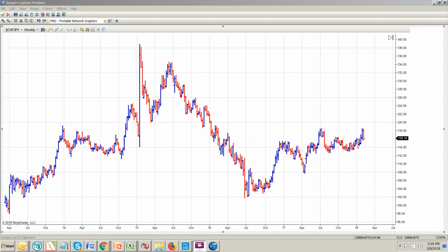In this chart, I'm looking at the Swiss franc versus Japanese yen. This is also a weekly chart. And in the Swiss franc versus Japanese yen, we see this descending wedge long-term price pattern that indicates a reversal in trend. And then more recently, as we saw on the Canadian yen, this emergence of this double top price pattern.